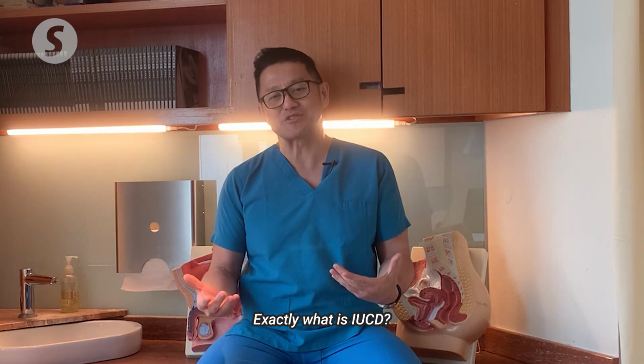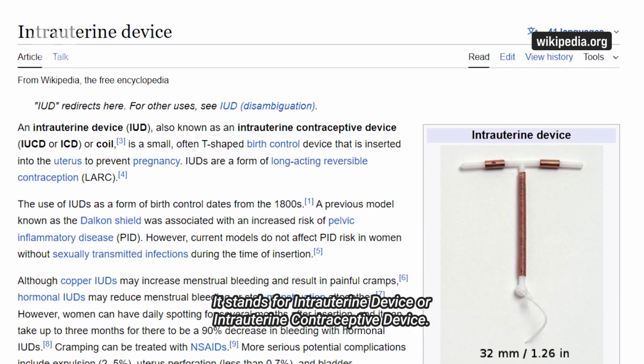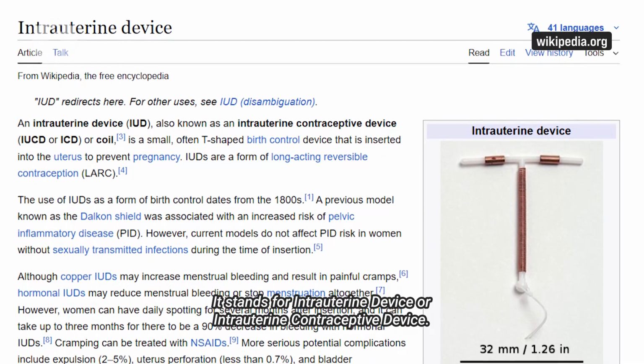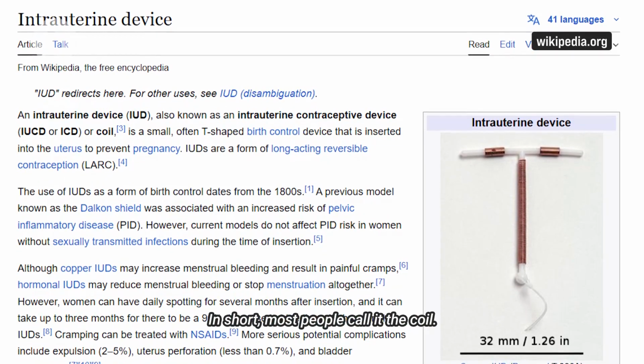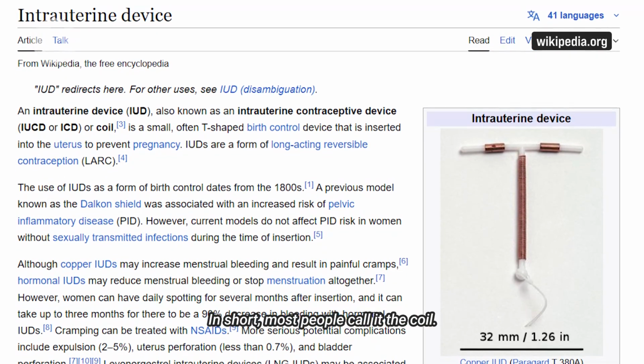Exactly what is IUCD? It stands for intrauterine device or intrauterine contraceptive device. In short, most people call it the coil.